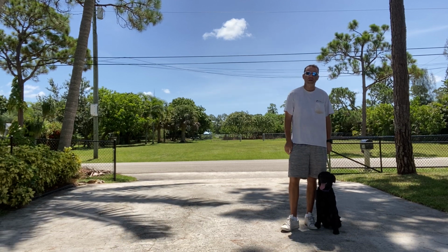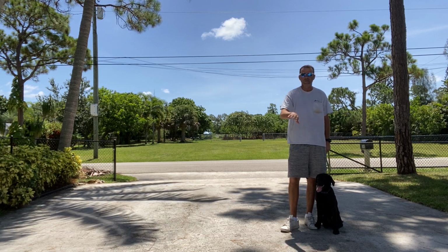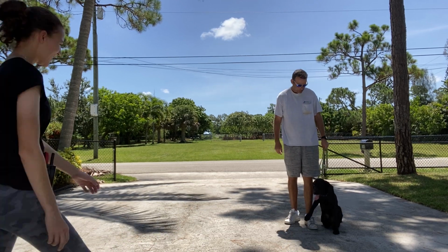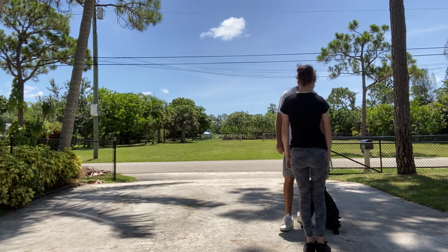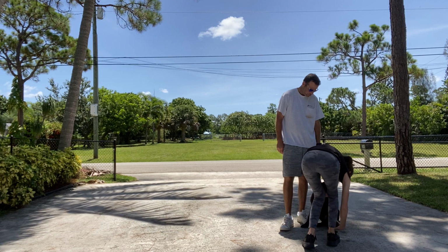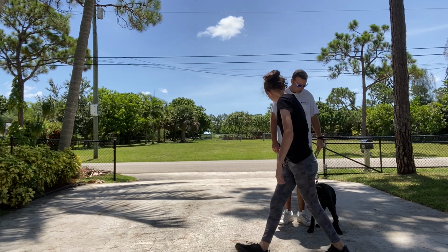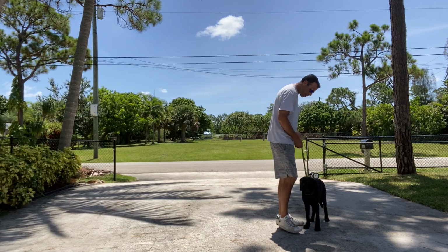All right. Now, Abby's going to walk up and ask to examine her, which means she's going to touch an ear, touch a paw, and then rub her hand down her back. Okay? Let's see it. Stay, Bell. Can I examine her? Absolutely. Very nice. Awesome work. Bell, we got to see it.